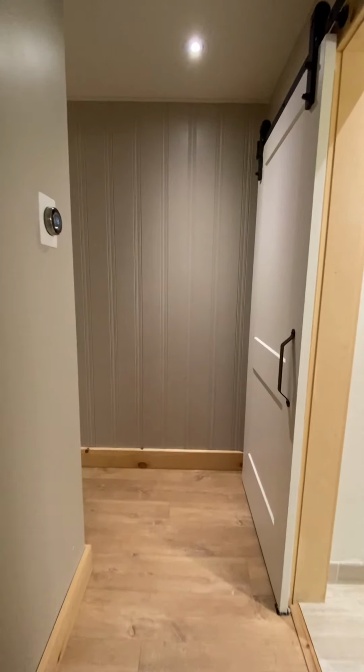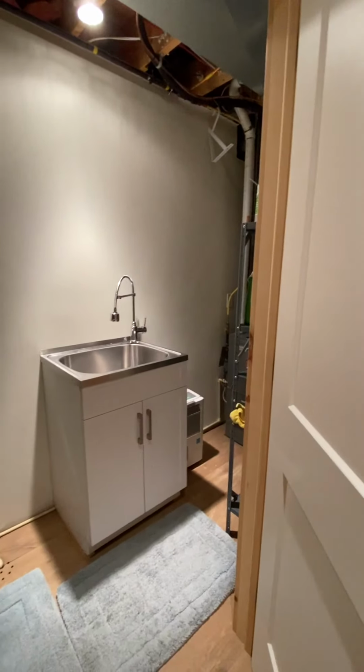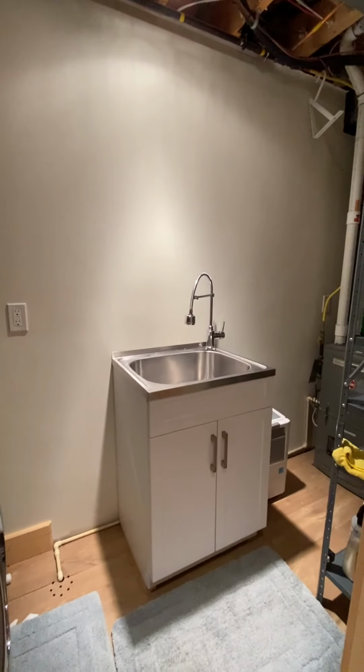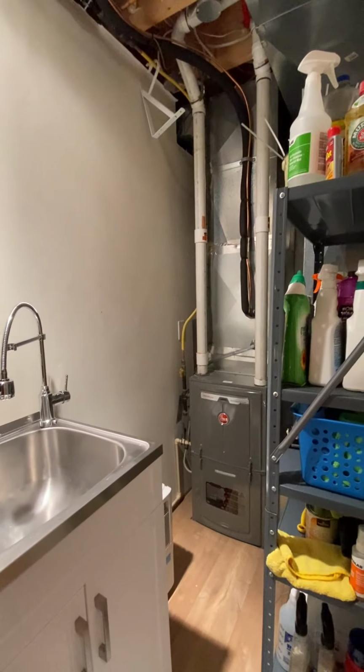And heading down the hall, I'm just going to take a moment to highlight the laundry. So we've got main floor laundry. It's a stackable unit. So here on the left is the washer and dryer. We also have a laundry sink, which is very convenient. And as you can see, the propane furnace is tucked nicely in here.